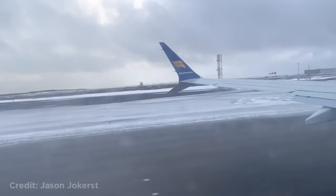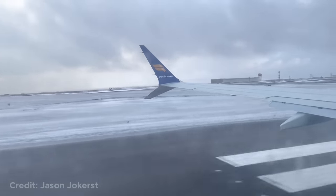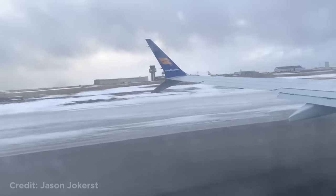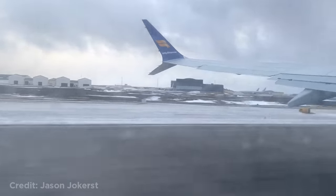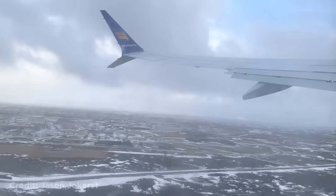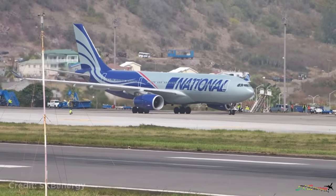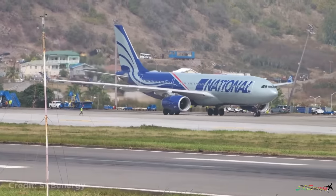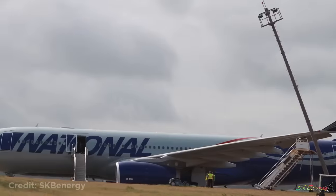This Boeing 737 had a tail strike while taking off from Iceland, as you can hear by the distinct sound. In most cases, the plane would return back to the airport, but in this case, the pilots decided to continue to their destination. The Airbus A330 hit a light pole while taxiing. Even though this wasn't during takeoff, it was close to it and resulted in minor damage, but luckily, no one was injured.